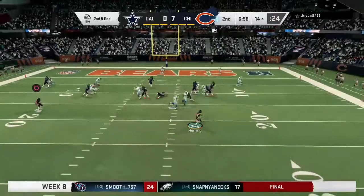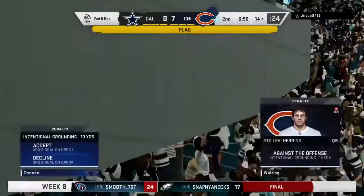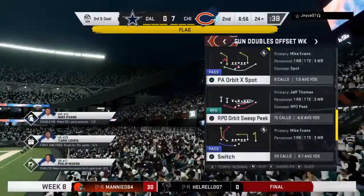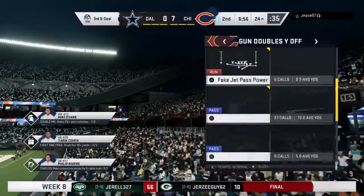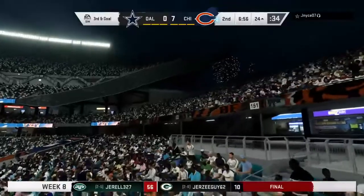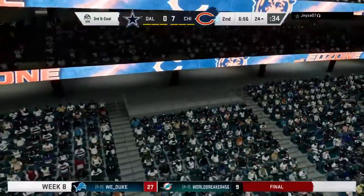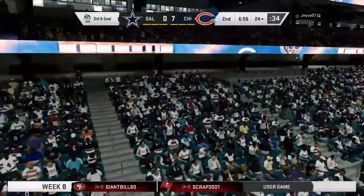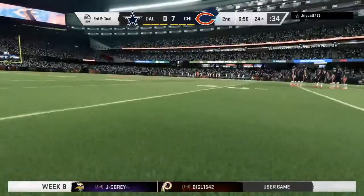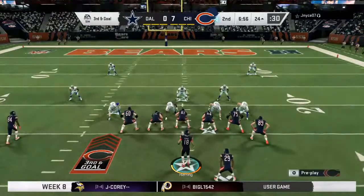Now a fake on the give here as they try the run pass option. Eluding the pressure right. And that'll be incomplete. We do have a penalty flag down, however. Let's see what that's about. That grounding call could very well doom this drive. We'll see.